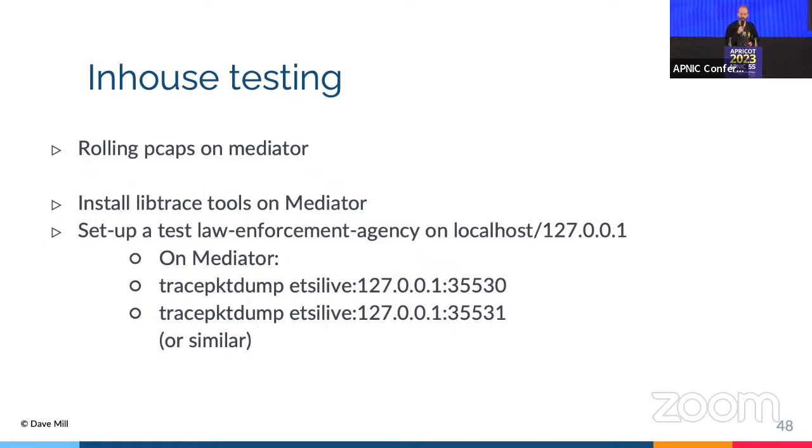But that doesn't show you that ETSI is working, because ETSI is a very different system. So with that, you can install the libtrace tools that Shane has written on the mediator. You can set up a test law enforcement agency called localhost. And then you can run the commands I've got on the slide here, and that will show you in a human-readable way both the data coming in as well as the metadata coming in. And when you see a DNS request come in in plain text, then you actually see what someone's browsing to and things like that.